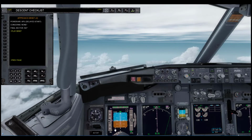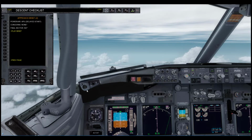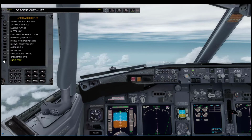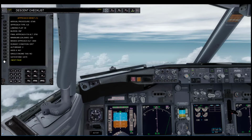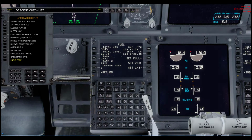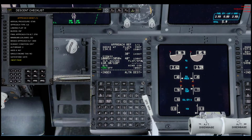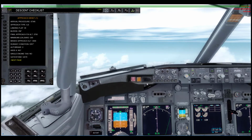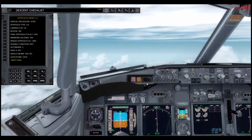Okay, let's discuss our approach brief. Are you ready for the approach brief? The arrival routing will be via the ATC assigned STAR, compliant with all published speed and altitude restrictions. For an ILS approach, planning a flaps 30 landing. Final approach fix altitude is 270 feet. Decision altitude is 200 feet. Missed approach altitude is 300 feet. Taxi route in will be assigned by ATC. We'll be arriving at a gate. We'll use the APU, but please delay the start until my command as we have a long taxi in.